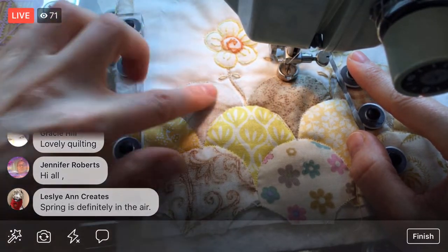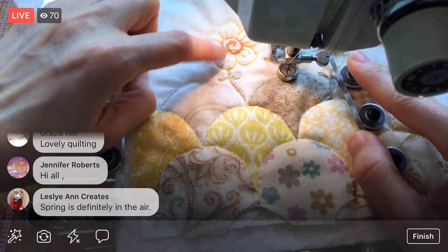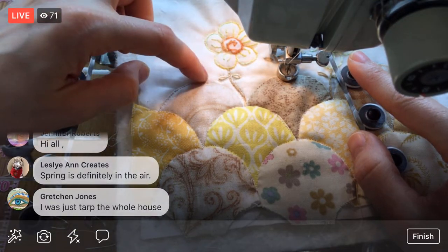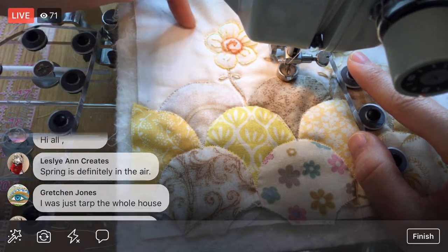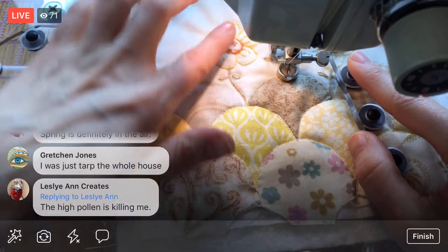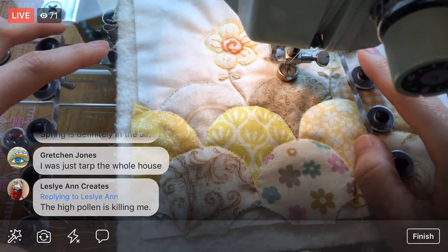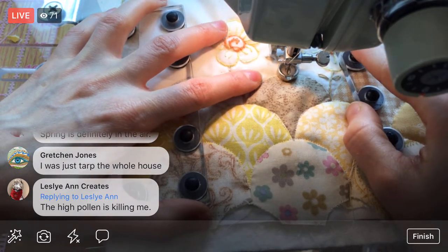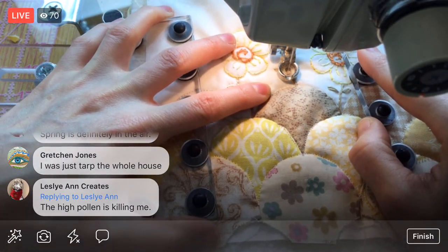All right, so I'm hitting these flowers as I approach them, and I think they're going to be really pretty. It did add a little poof to it. This is what we'll do, that big border around, once we get these flowers done. Oh man, the pollen is killing you. Yeah, that's going to be the next thing. Just pollen everywhere.